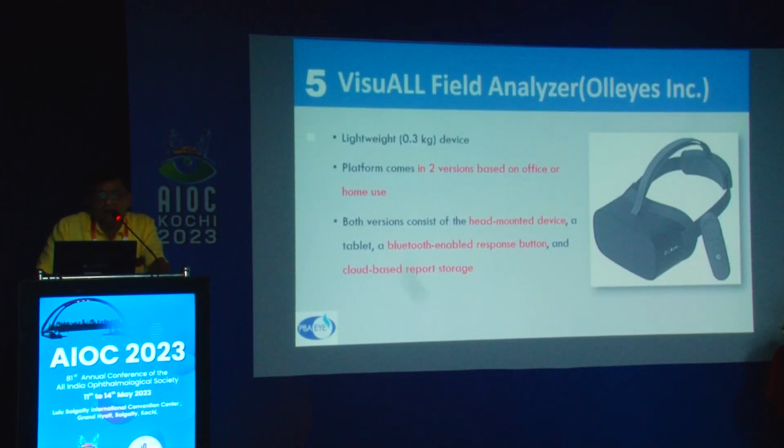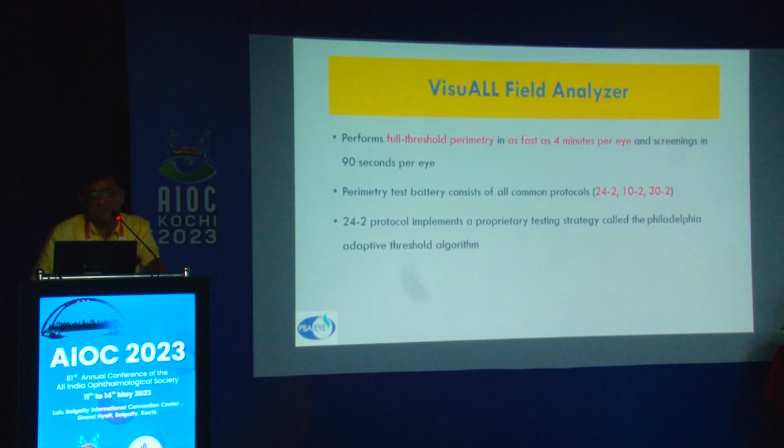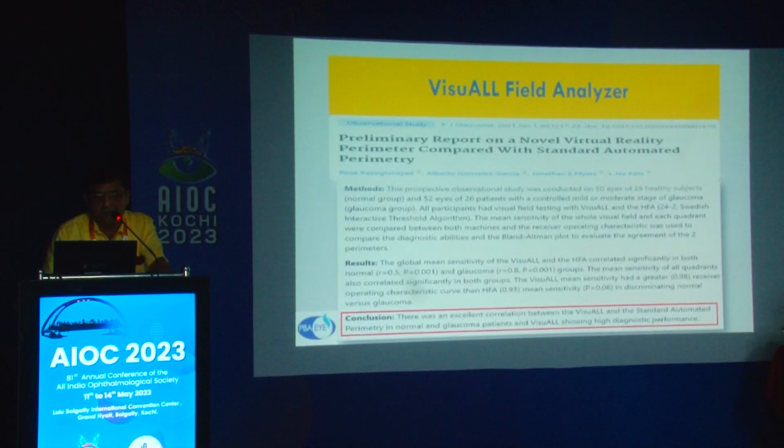The visual field analyzer, which is a lightweight device, comes in 2 versions, office or home use. It's a head mounted device with a Bluetooth enabled response, and there is a cloud based report storage system. So it can also test full threshold strategies as fast as 4 minutes per eye, with the 24-2, 10-2, and 30-2 all available.